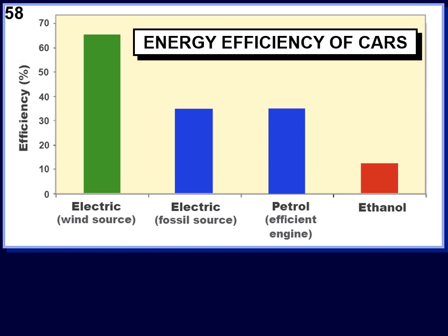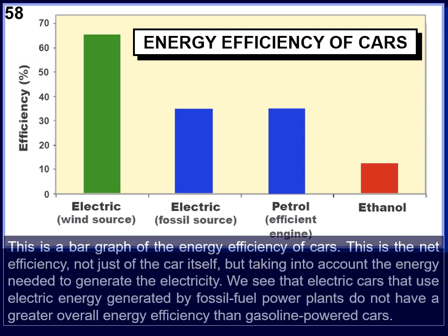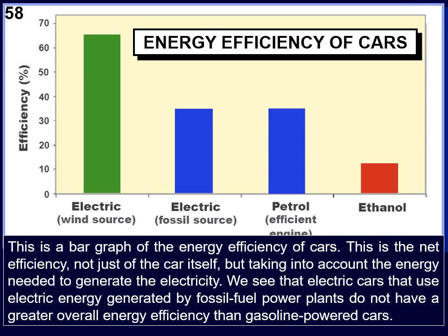This is a bar graph of the energy efficiency of cars. This is the net efficiency, not just of the car itself, but taking into account the energy needed to generate the electricity. We see that electric cars that use electric energy generated by fossil fuel power plants do not have a greater overall energy efficiency than gasoline-powered cars.